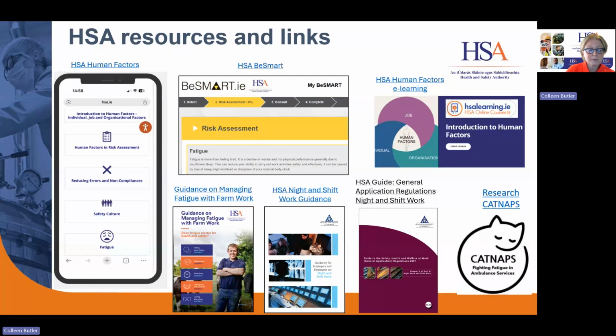I said we're always keeping an eye on research in this area, so we are involved in research ongoing in the UK. It's known as the CatNaps research, looking at fatigue in the ambulance sector and how to design a fatigue risk management system for that sector.